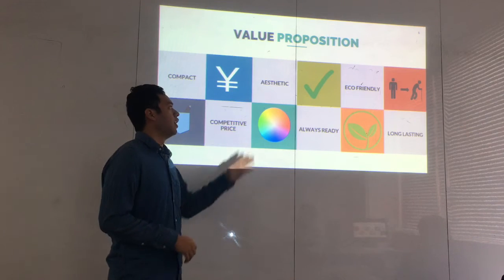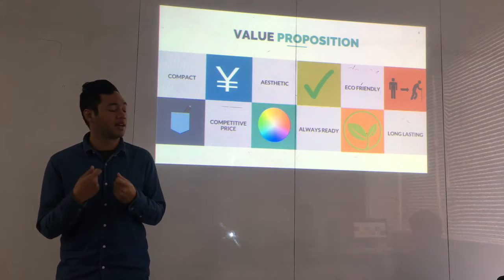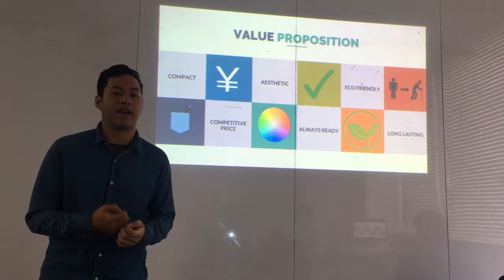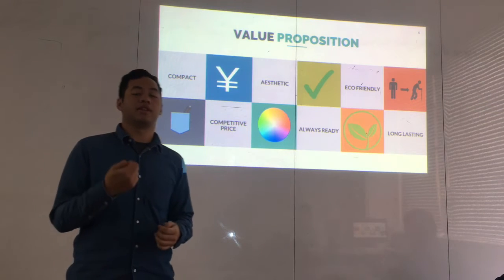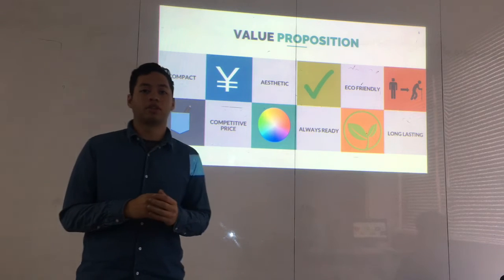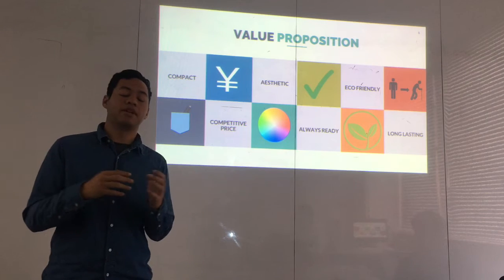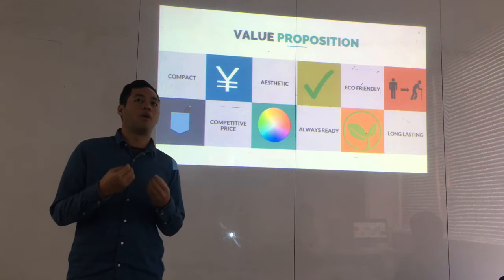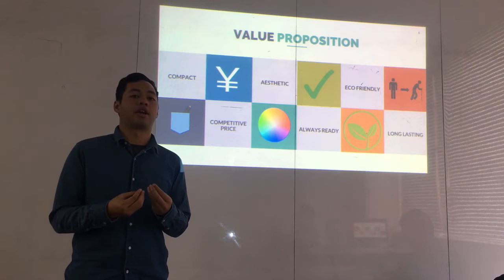The next one is our design, the minimalistic, aesthetic design that is customizable, and you would always be ready with paper that you can write on anywhere. The next one is that it is eco-friendly, and the last one is that it is long-lasting, so you could pass it to your children. But the thing that I want to mention here is that in our design, the paper is easily refilled and easily changeable, which will support our razor blade business model to create a strong ecosystem.